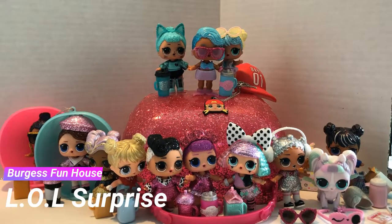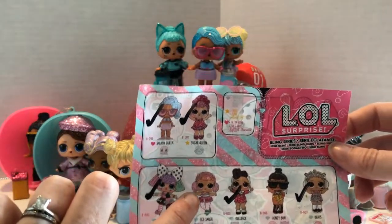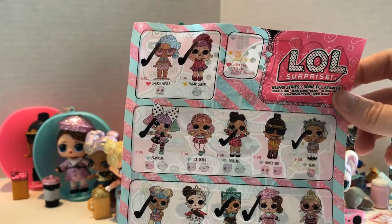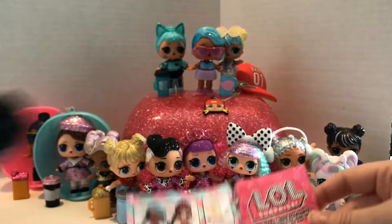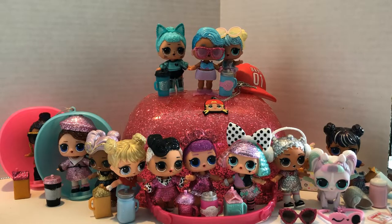Hey guys, welcome back to Burgess Funhouse. We are going to open up some more L.O.L. surprise dolls. Here's our collection so far. We are hoping to get Ice Skater, Heartbreaker, and Pink Baby. Those are the ones that we don't have so far to complete our collection. We just opened up Honey Bun last time, and I forgot to check her off. So here's our collection, and let's see if we can get those three new ones that we want.